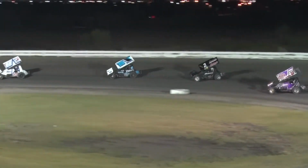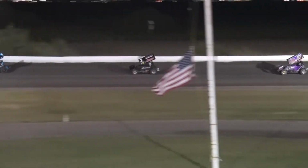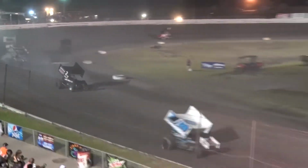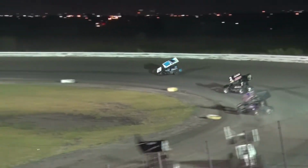Dustin Gates going to have the lead off of turn number two. Michael McNeil in second spot. Tucker Dowdy's up to third already. The Sunnyvale, Texas driver, making his first appearance at South Texas Speedway, is sitting in third spot right now. Finished third in the feature last night.